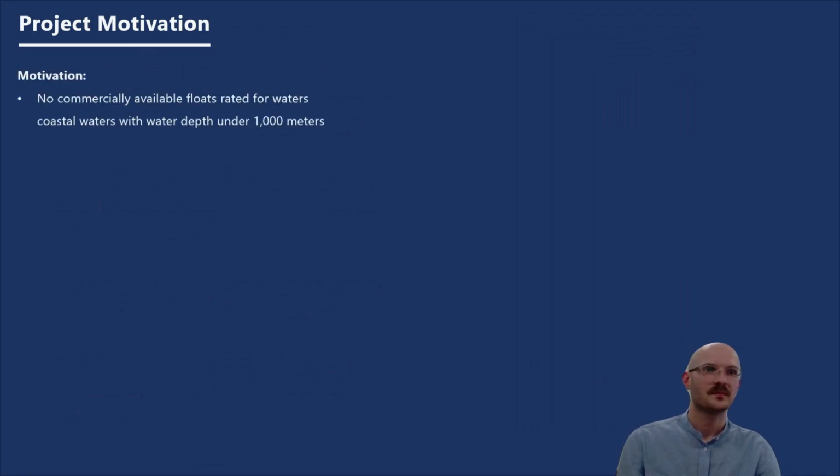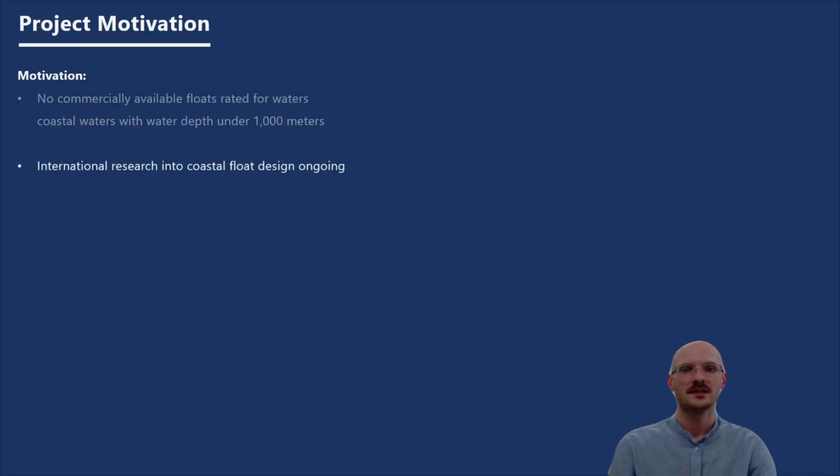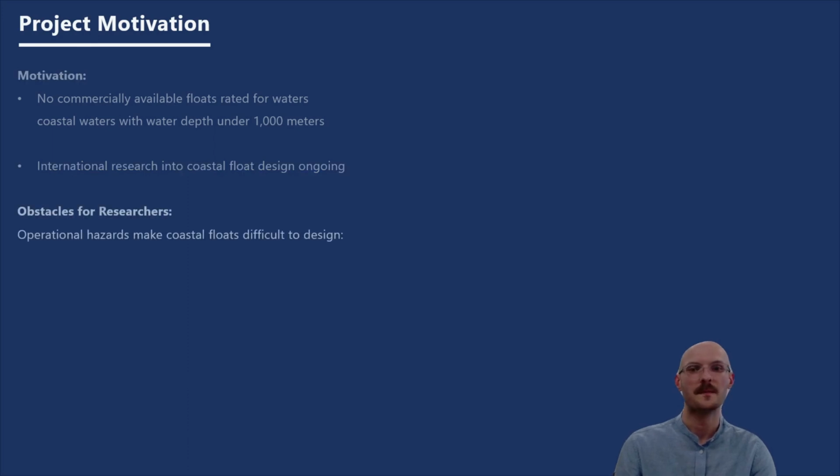So the motivation for this project is that there are currently no profiling floats that are rated for waters under 1,000 meters. If you notice from the map on the last slide, all of these floats are located out past coastal areas. There's a lot of international research that's been going on for years into developing coastal autonomous profiling floats. And there's been a lot of advances, but still nothing that has been brought to market.